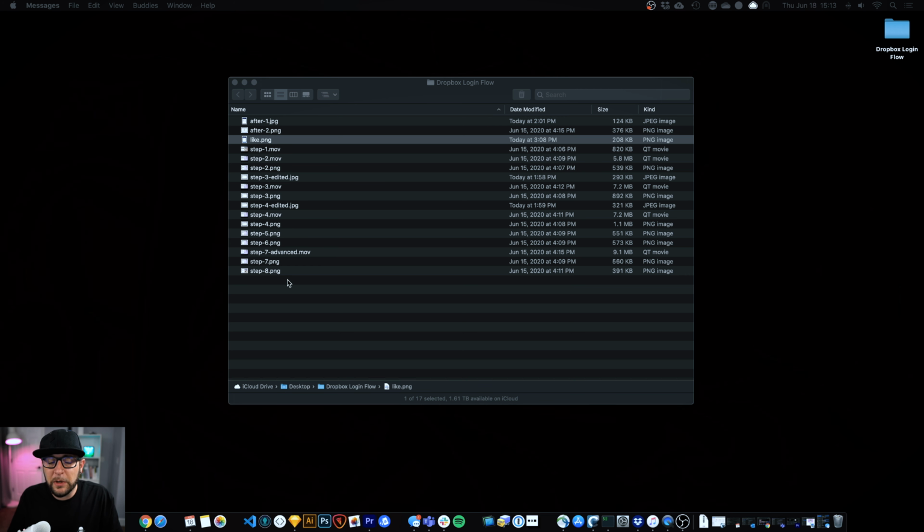Just wasn't a big fan of how long this flow was, but overall, it's kind of a negative flow with this. There were still plenty of positive things about it, though. I do like the color that they use. I like the layout that they use. They have very clear information architecture, so a lot of positive things to say about it as well.